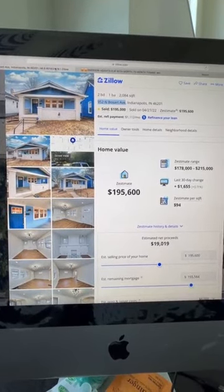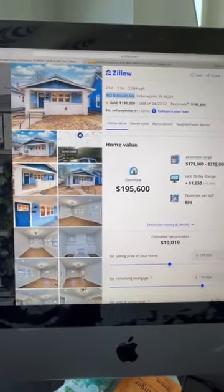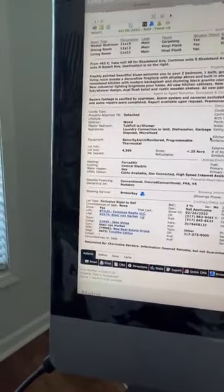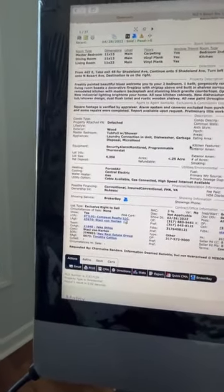Crazy, right? Let's see who purchased it. Let's see what information we can find. Okay, so it looks like the owners who purchased it, they actually used a conventional loan. So this is good too for wholesaling. Like, I'm giving y'all a little bit more information than y'all bargained for, but this is how you can find your cash buyers.